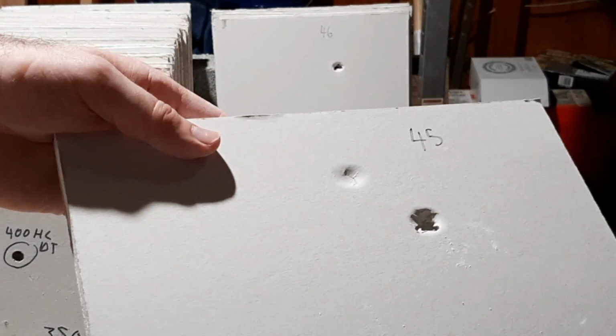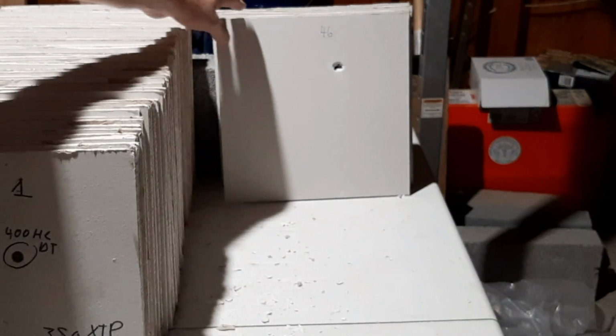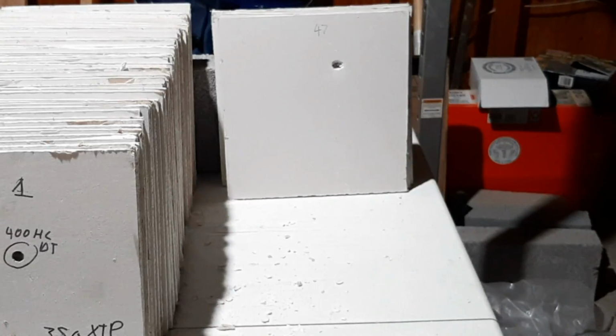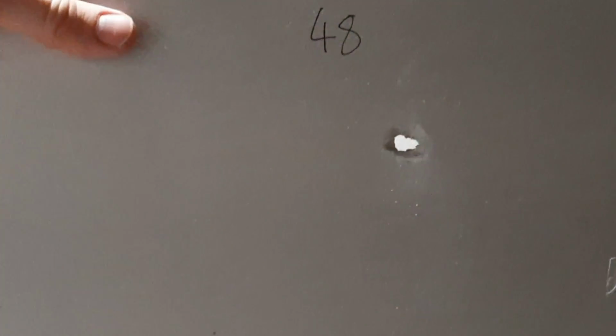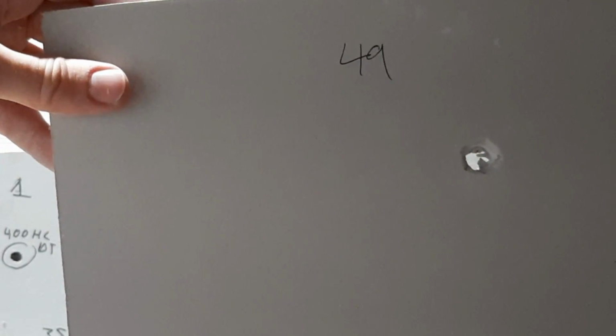Here we have sheet 45. You can see this little dent in there. 46. And here we have 47. 48. 49. And then here we have 50.